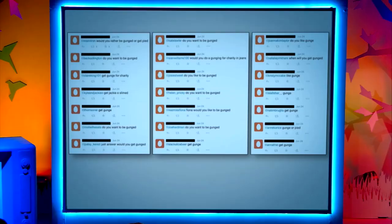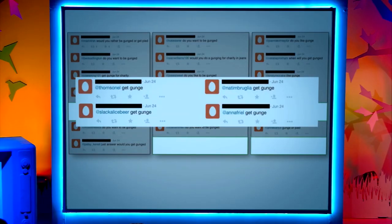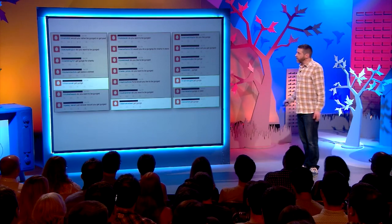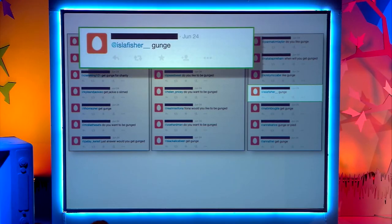Sometimes he's not really asking anything. For example, on these four occasions, his tweets read, "Get gunge." And when he tweets Isla Fisher, the only word he can make out is gunge. I suspect he's using the word charity as some form of camouflage. I think he thinks that that makes his question seem more innocent than it really is.